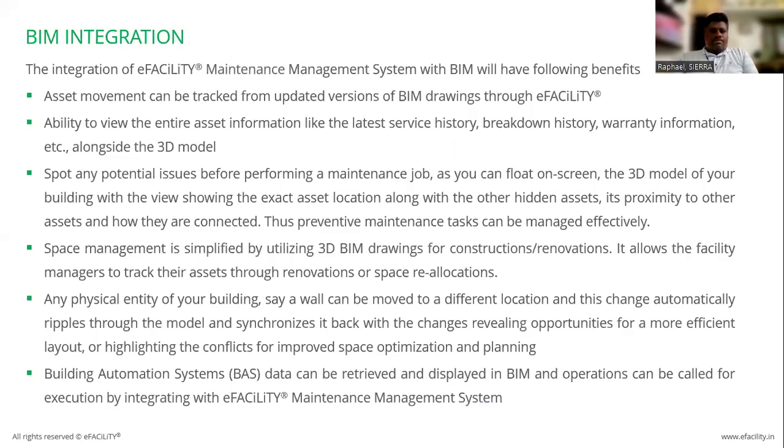So we have a BIM integration, where the floor plans can be viewed in 3D format. We have already integrated BIM technologies for our client in India. This is mainly for avoiding the 2D diagrams. You can view in a 3D format exactly where the asset is located in your premises. That is the main reason BIM technology is introduced in facility maintenance management.